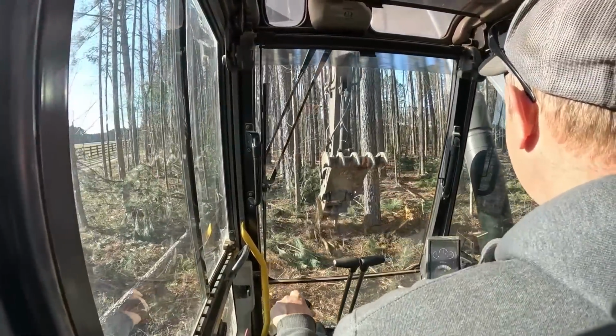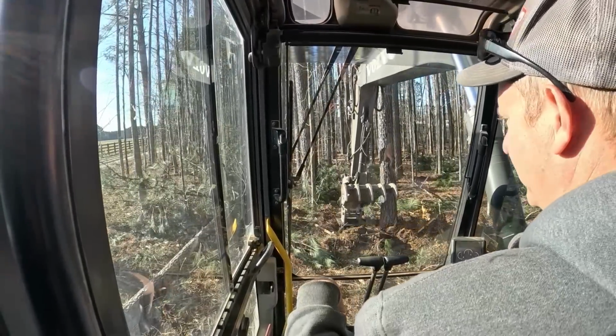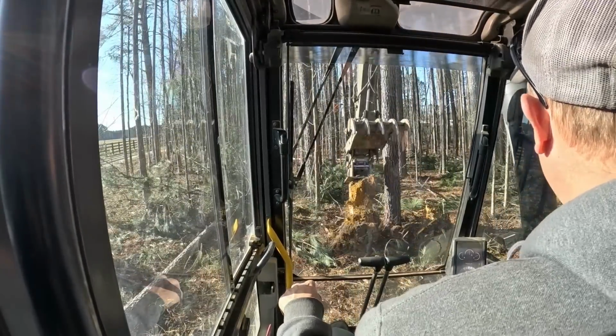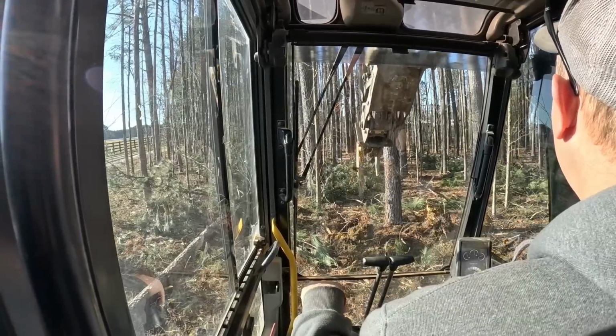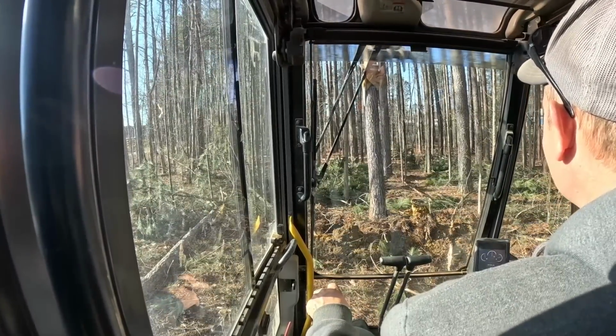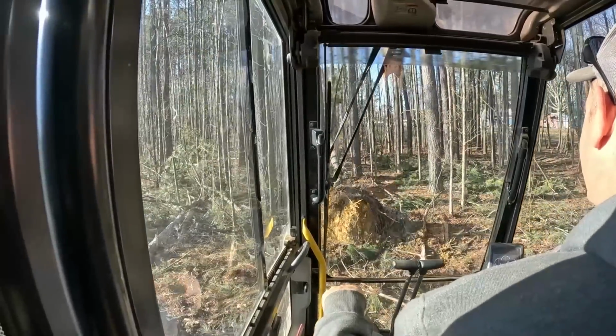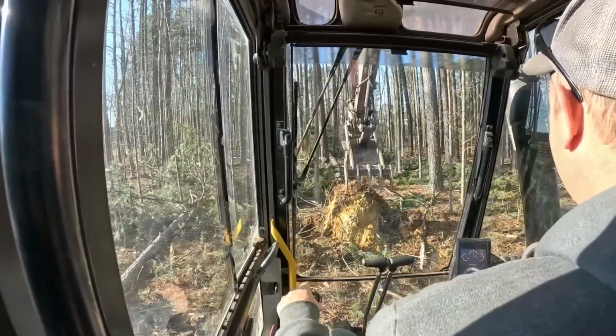This clay is sticky wet right here. I was thinking about if I cleared enough, the truck could turn around right here, but it ain't looking no drier. Timber! I forgot to say it on the first one.